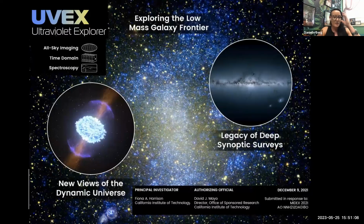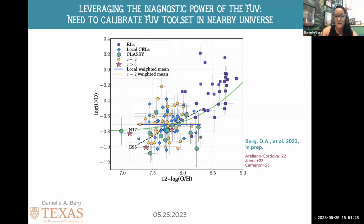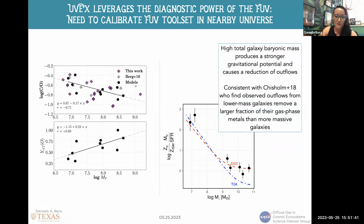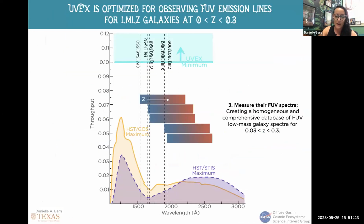So I'll just briefly mention that I am a part of UVEX. Hopefully it'll get selected for funding. It'll be our next ultraviolet observatory. It has a lot of capabilities, but I have been really focused on the spectroscopy, in particular looking at carbon at very low metallicities where we don't have a lot of diagnostics. And this is going to be made possible because it's much more sensitive, and it also has coverage throughput out through much further wavelengths. So let me show you that plot here.